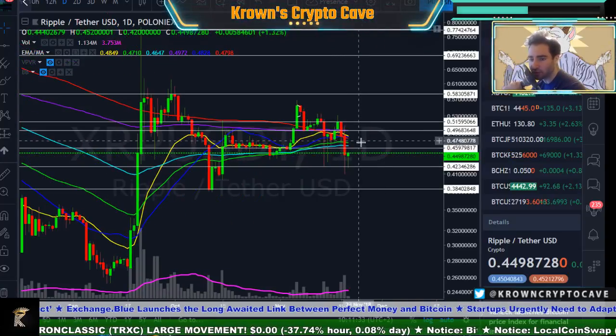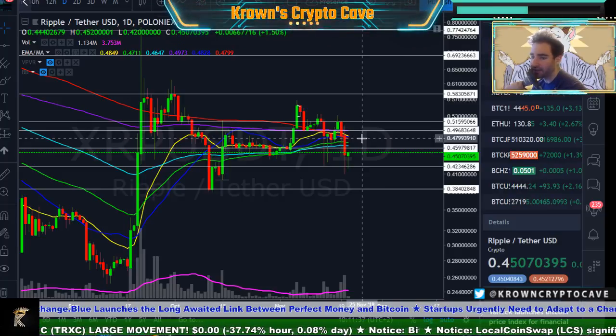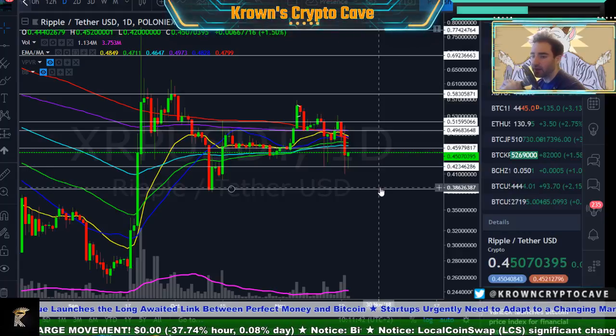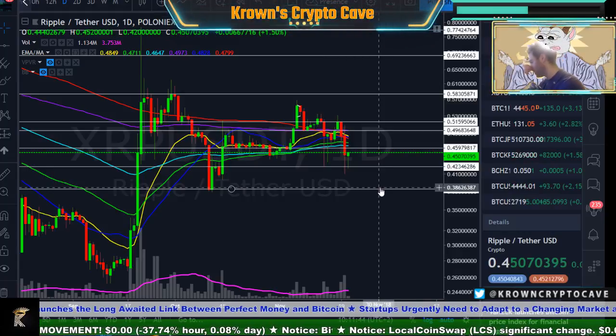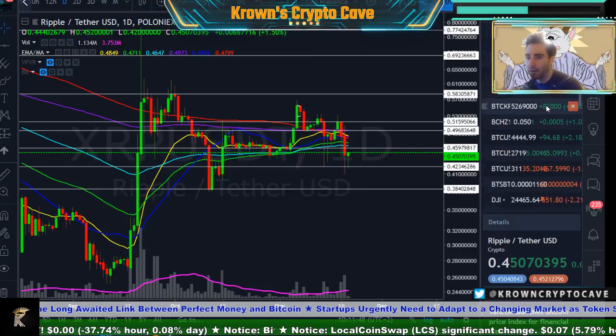Yesterday, we've lost a 21 exponential. So while we might rally back up to about 48 cents, I think that's likely going to be a sell, and we do come back down and fill in this space. But again, until you actually break 38 cents, it's still one of the best charts in Bitcoin land, in crypto land. Okay, what else do we have, baby?